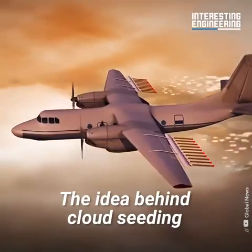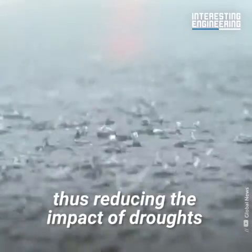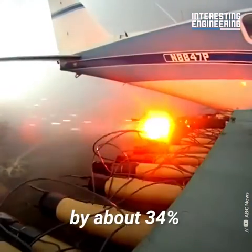The idea behind cloud seeding is to create rain in regions that are most affected by droughts, thus reducing the impact of droughts. In 2015, cloud seeding increased the local rainfall in Texas by about 34%.